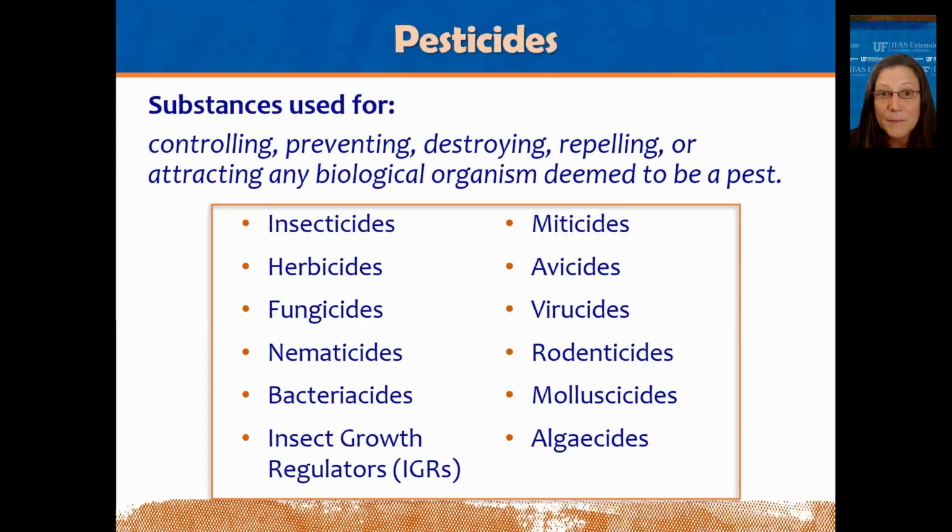Okay, our speed round. When we use the term pesticide, we're talking about substances that are used to control, to prevent, to destroy, repel, or even attract an organism that we deem a pest. So pesticides ultimately are used to control and/or kill the pest. Pesticide is actually the umbrella word that encompasses all the different products that are used against specific organisms.